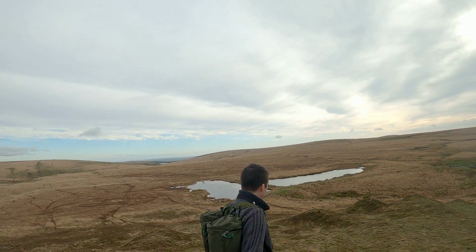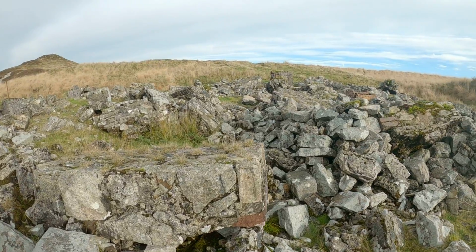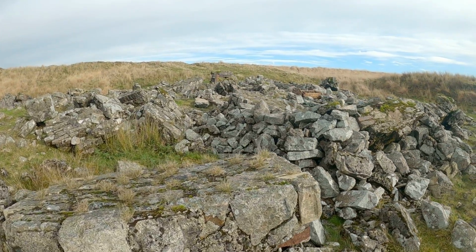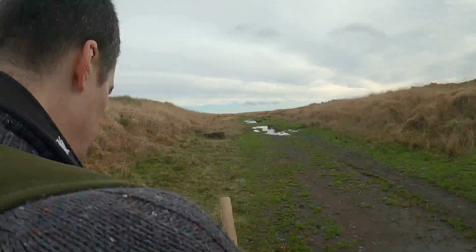Hey, don't those reservoirs look like a willy? A bit more poking about, then it was time for the long return walk to civilization. If only there was some sort of train to take me back.